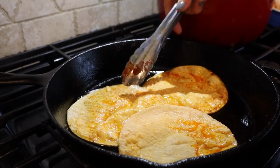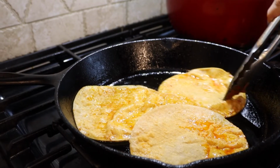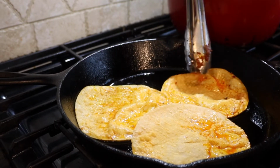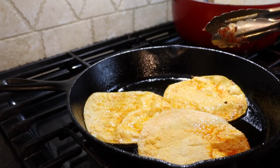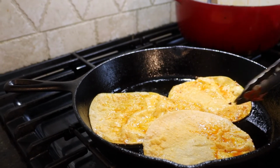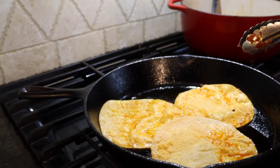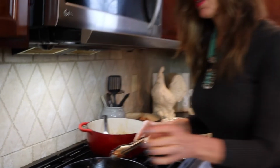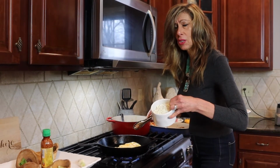So now we're just letting them crisp up a little bit, and then we're gonna make our tacos. We're gonna flip them in about 2 minutes. We're gonna do 2 minutes about on each side, and then we're gonna put some meat, some cheese, some onions, some cilantro, a little squeeze of lemon, some of this delicious Mexican cheese, which I forget the name of, but it is so delicious.